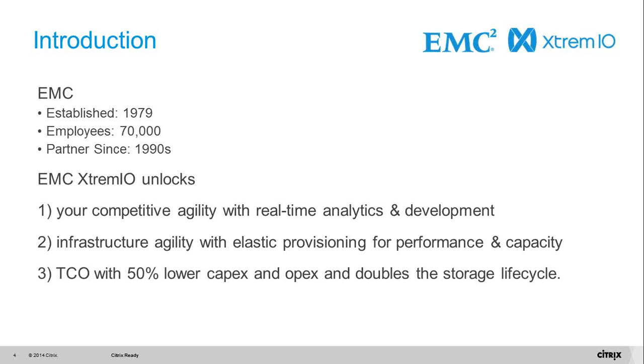Far more than just performance, it unlocks your competitive agility with real-time analytics and development, infrastructure agility with elastic provisioning for performance and capacity, and reduced TCO with 50% lower CapEx and OpEx that doubles the storage life cycle. XtremIO enables this with its unique scale-out architecture and inline always-on deduplication, compression, thin provisioning, encryption, and in-memory space-efficient copy services. Storage is no longer the bottleneck, but basically an enabler for transformational workloads like real-time analytics, database lifecycle acceleration, SAP landscape consolidation, private and hybrid clouds, enterprise-wide VDI, messaging and collaboration, and future-proofed healthcare EMR.